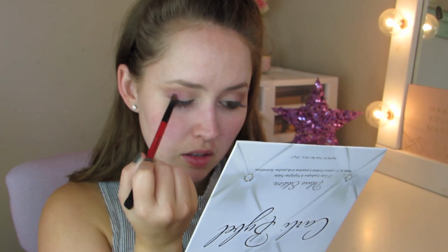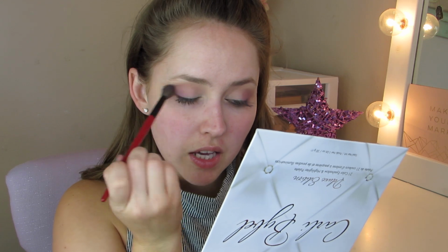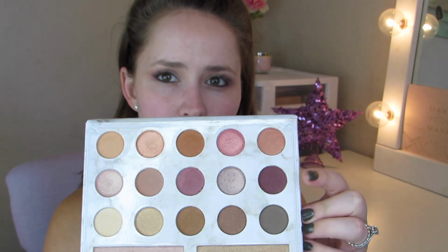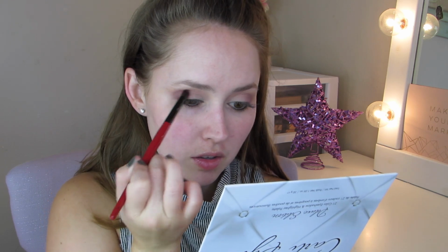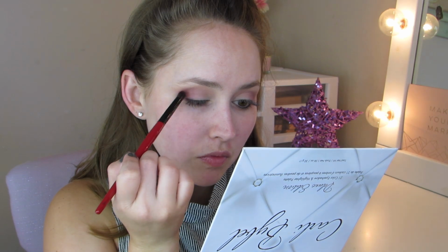So I'm just going to go in with that same little bullet brush again, and I'm just going to pack on a little bit more color here. Going in with that crease brush again, and just buffing out the edges. So I'm going to go in with another bullet brush and take this deep purple shade on the outer corner here, and I'm going to concentrate this on my outer V. So what I mean by that is I'm going to keep it right above my lashes towards the crease, but really keeping it very much towards the outer edge of my eye. So it's this shape, a sideways V pretty much, V shape. And I'm really just packing on the color so it brings definition towards the outer edge. And then going in with that original crease brush, and I am just going to buff out the edge.